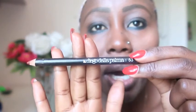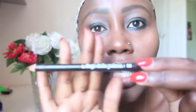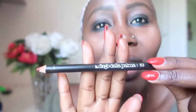You're welcome. So I'm going to line my lips with this Diego de la Palma lip pencil in number 53. As you can see, I'm into Diego de la Palma. Everything is Diego de la Palma. I was a MAC girl and I have so many things from MAC, but now I have shifted to Diego de la Palma because even the price range is almost the same. Maybe Diego de la Palma is a little bit more expensive.